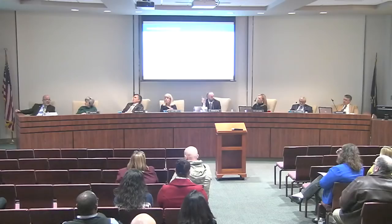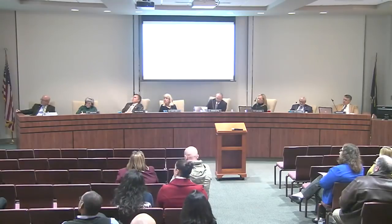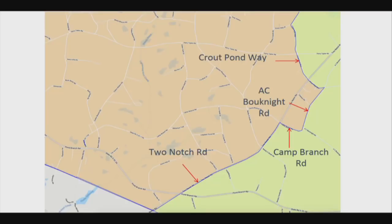Mr. Salters, could you go back and talk about the nook for a little bit on AC Balk Knight? Sure. So this area right here, there is a densely populated area of students right in this area, and that's why we have pulled this area out and into Centerville. There are some students on each side of the road that help balance that enrollment for Centerville. So that's why those are pulled up to that area.